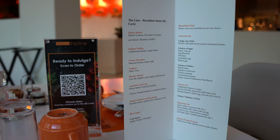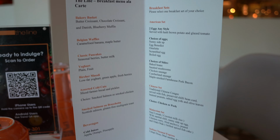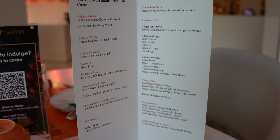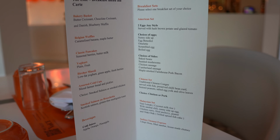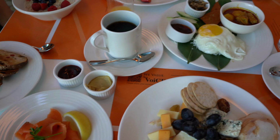Currently in this kind of situation, a circuit breaker, no buffet is allowed. What we can do is order the breakfast right over here. So you can choose 2 from the left side and then 1 from the main on the right side. I chose the Malaysian set and Sean chose the Indian Chennai Express. This is our breakfast.